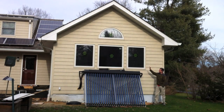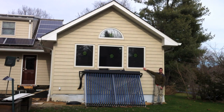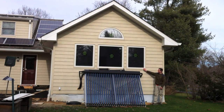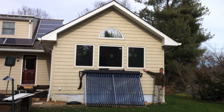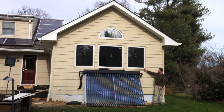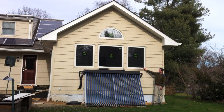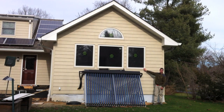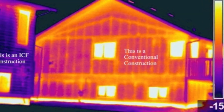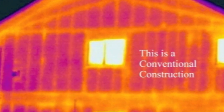So these windows here are called Sirius windows. They're the most energy efficient windows ever made in the United States. So not only is it a great product, but it's also supporting Americans, workers here in our country. But anyway, we'll get into the specifics about them, but it's really a key element of all the things we're going to discuss. Again, this thermal image shows you exactly why you need great windows.